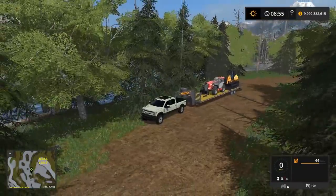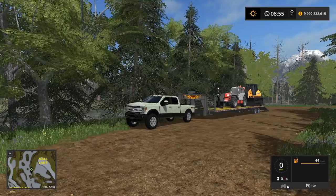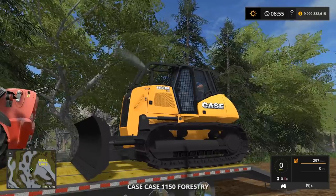So I'm gonna drop the ramps. The ramps are slowly coming down now. Usually when I put the ramps down, the truck starts to squat. Oh, yeah. She's really squatting. Okay, now, finally, we're gonna fire her up.